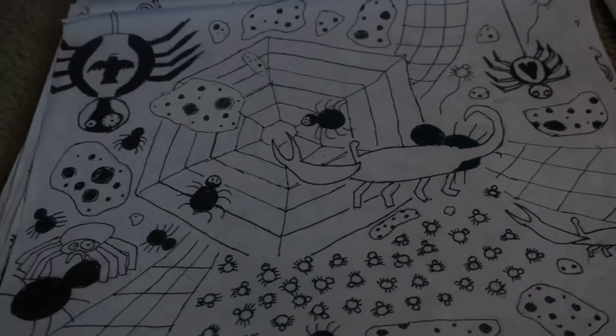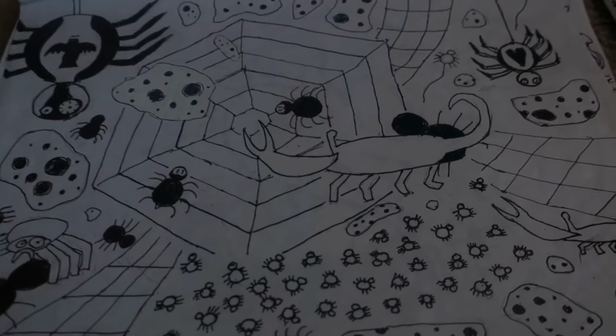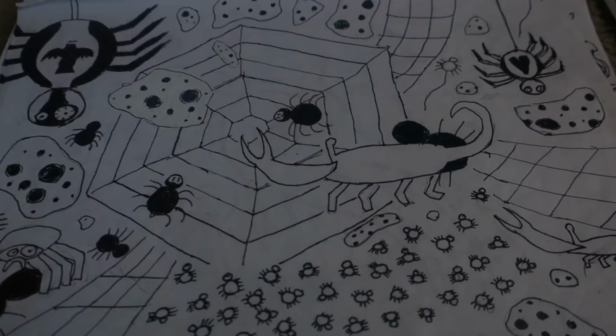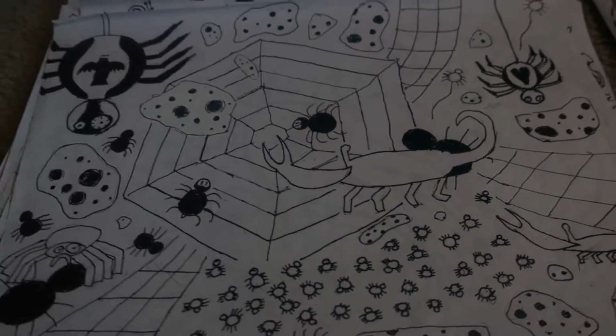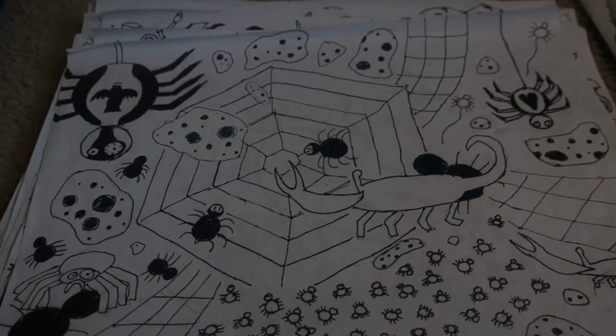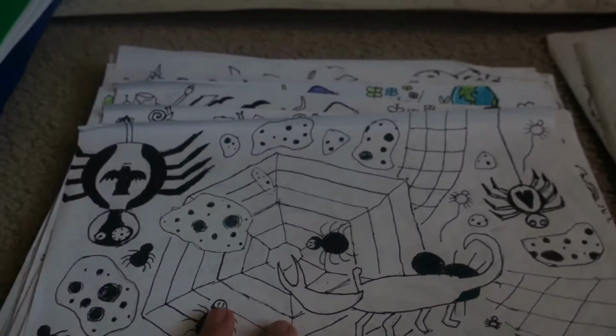So arachnids is made up of spiders. You would think spiders are normally an insect, but they're not. They're an arachnid. It's made up of spiders and mites and scorpions and ticks. So there are some arachnids with some spider webs to go with the arachnids and asteroids in the background. One spider has a heart on its back. One has an angel on its back.